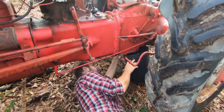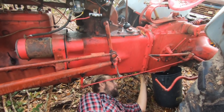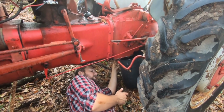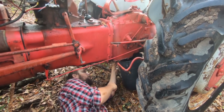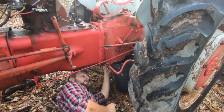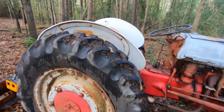Yeah, that's definitely hydraulic fluid that's been running in this. And it's supposed to have like 90 weight gear oil, more or less. So Tractor Supply sells a 90 weight Ford tractor oil that's specifically designed for these tractors. So that's what we're gonna put back in. All right, well, there we go. Got the tractor fluid changed and topped off.